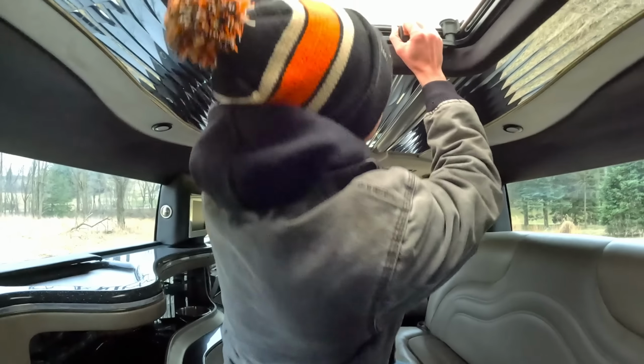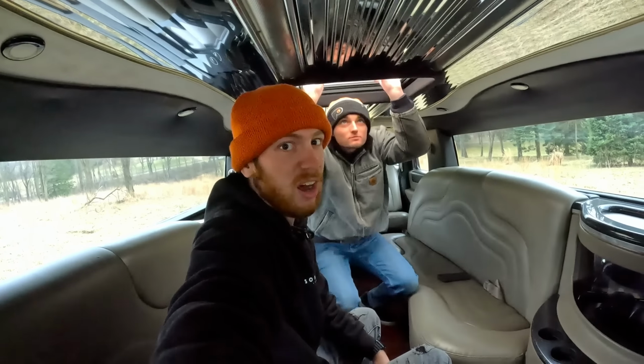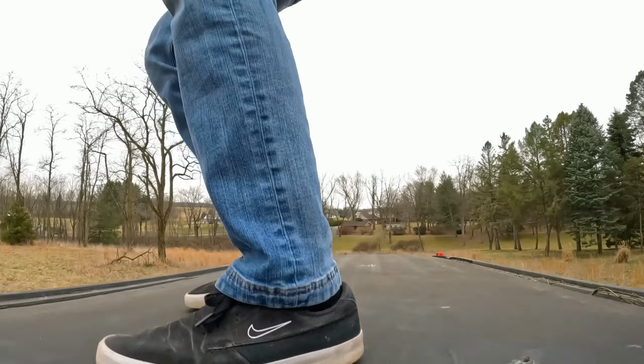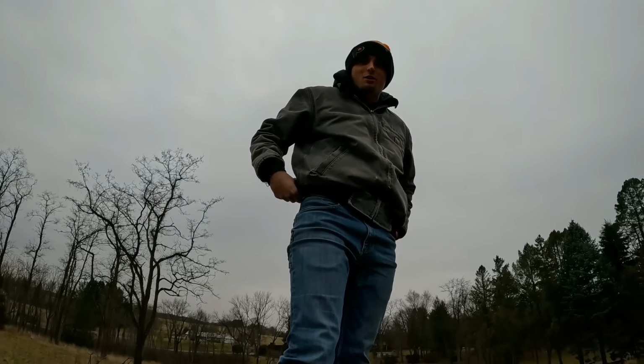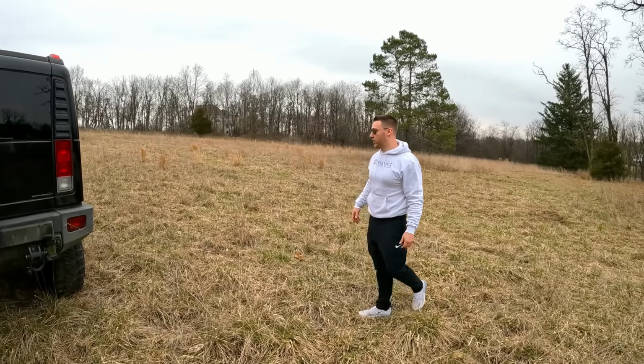Tell them to get ready for Hummer Limo Extreme Off-Roading. Prepare yourself. Yep. Oh man, this is nice out here. Look, get a little fresh air, hop right back in, right back to being rich. Oh my god. All right, boys. Well, get ready. If it's nice out tomorrow, we're doing Hummer Limo content.